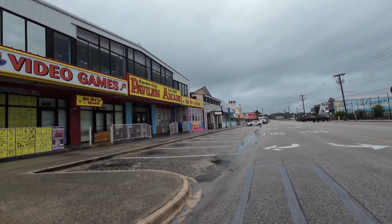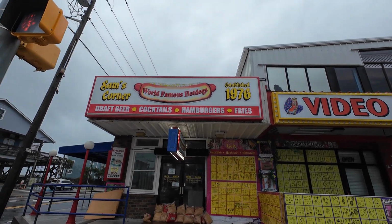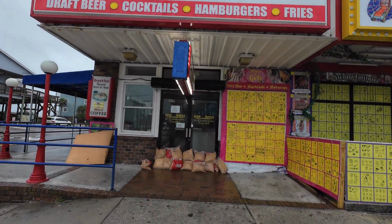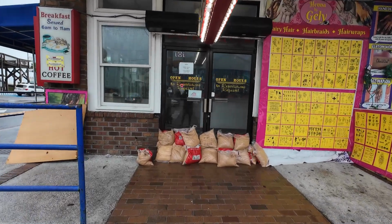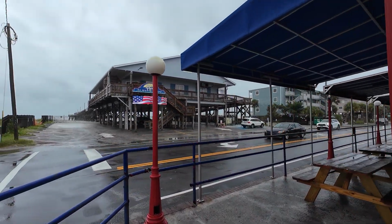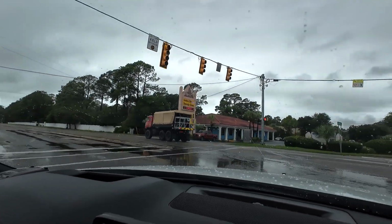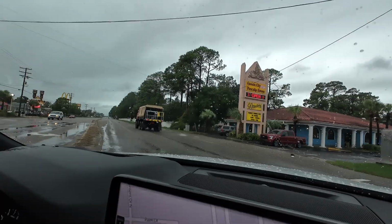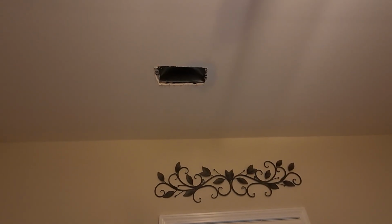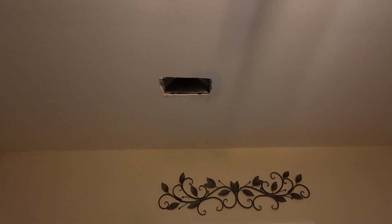Most businesses are closed today, getting ready for the surge. And here's the famous Sam's Corner. The hot dogs, they're ready. Garden City Pier is closed till Friday. On the way back home, we saw some high water rescue vehicles patrolling the streets. And the good news is that the temporary roof repair from yesterday is still holding.